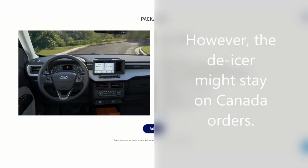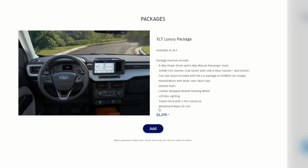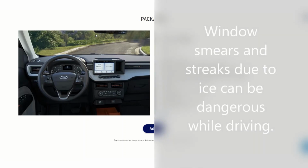Unfortunately, this is a bummer, losing this de-icer if you live in the cold, because that's a defroster heat grid. It's like an electric heat grid that sits down low in the windshield, right below where the rubber wiper blades are located. And that heat grid heats the bottom of this glass to melt the ice. Otherwise, when your wipers go up and down, you're going to get a lot of streaks if ice is stuck to them.